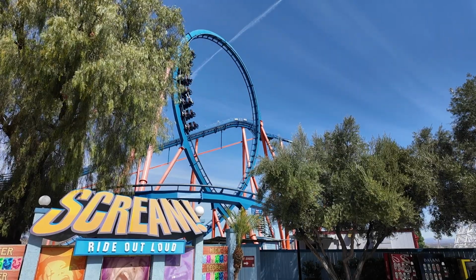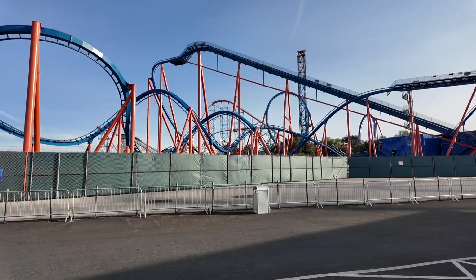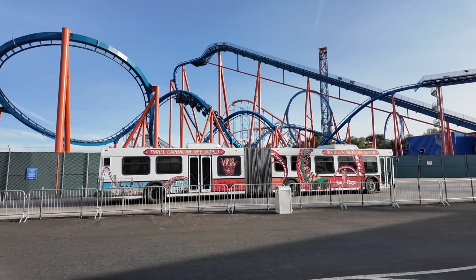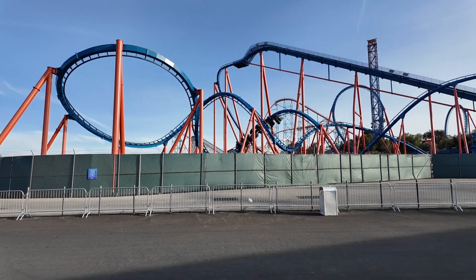Right next door, we have Scream, a floorless roller coaster. A floorless coaster means that there's no floor on the roller coaster train, leaving your feet dangling above the roller coaster track below you. With 7 inversions, Scream is always an enjoyable way to spend a portion of your day here at the park.